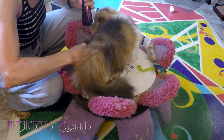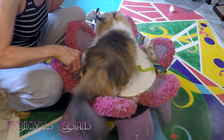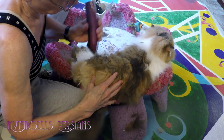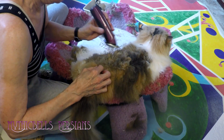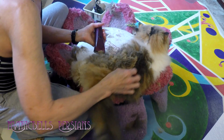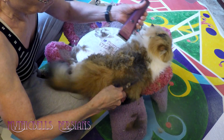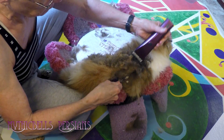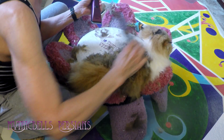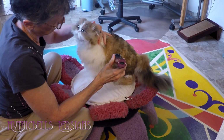I've developed kind of a different little cut for her, which is kind of cute. I don't like shaving my cats all the way down to the skin. So I'm lightly trimming her with the electric shears, not down to the skin, and taking off a little bit at a time. She doesn't sit still very well. She gets all excited and starts moving around, and my greatest challenge is not slipping with the shears and taking out a huge hunk. There she goes.